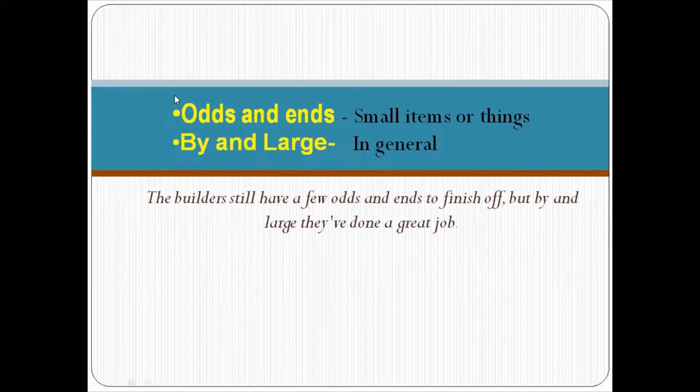The other words are odds and ends. Odds and ends means small items or things. जो छोटी छोटी चीजें होती हैं उनको हम कहते हैं small items or things. By and large, another phrase, by and large means in general. In general. So we are going to use them in a sentence.